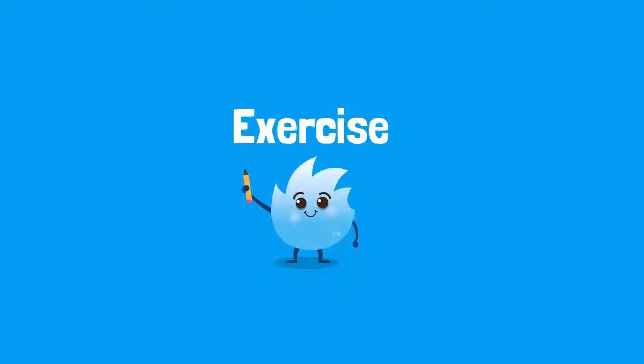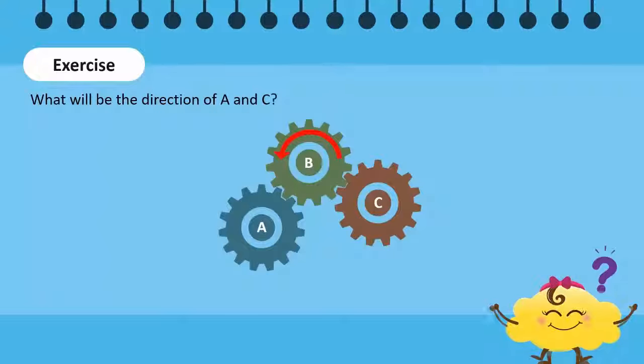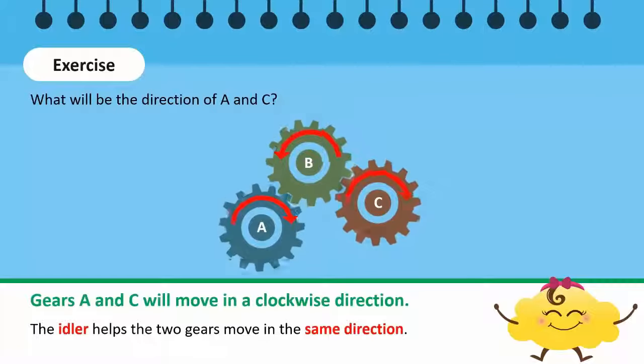Time for an exercise! Here is a gear train with three gears. If the idler, B, moves anti-clockwise, in what direction will A and C move? Gears A and C will move in a clockwise direction because the idler helps the two gears move in the same direction.